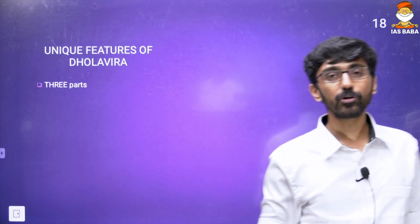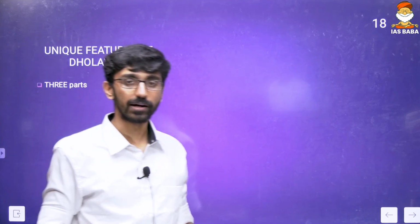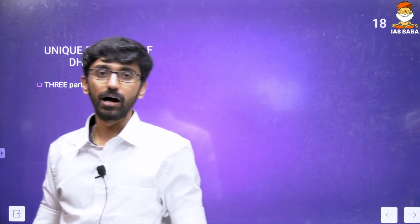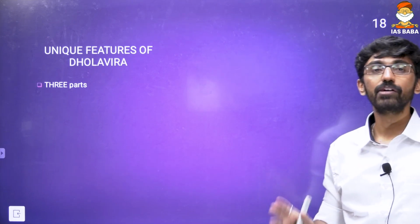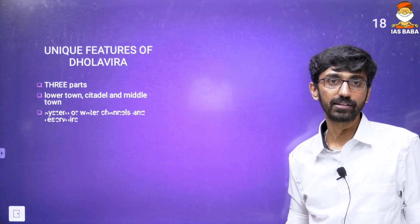Also, one more unique feature of Dholavira is that most of the town layouts of Harappan civilization have two parts, the western part as well as the eastern part. The western part is smaller, and it has a citadel, but the eastern part is larger, but it does not have any citadel. But Dholavira has been divided into three parts: the lower town, the citadel, as well as the middle town. So the middle part is also added.